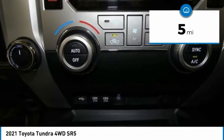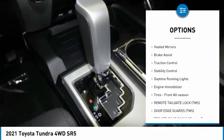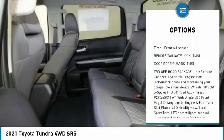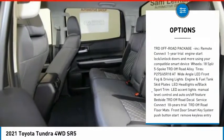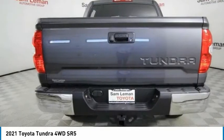Here are some of this vehicle's great options: four-wheel drive, tire pressure monitor, tow hitch, heated mirrors, brake assist, traction control, stability control, daytime running lights, engine immobilizer, tires front all season.